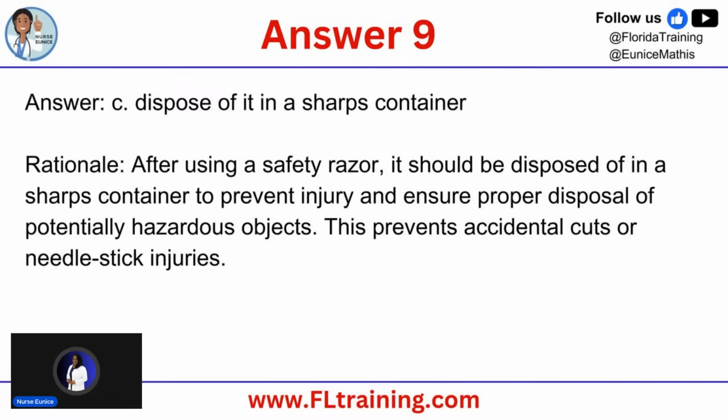And the safest answer is you've used a blade, a safety razor, to shave somebody. Dispose of it in a biohazardous or safety container, the sharps container, when you're done with it, so that the patient doesn't go back and try to shave on his own, and so that no one else gets in contact with this dirty razor, okay? Because it already has been used on the patient.